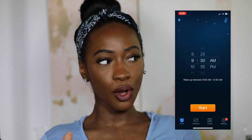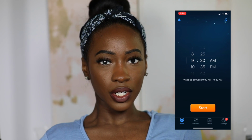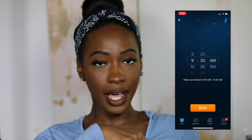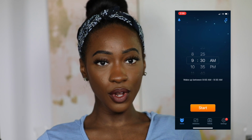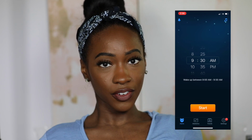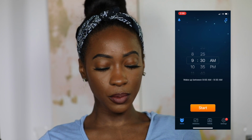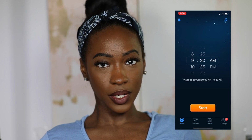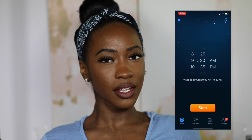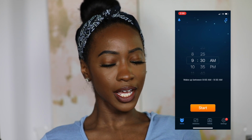But if you know you don't want to wake up earlier than 9:30, don't set it for 9:30 because this is going to wake you up between 9 a.m. and 9:30. So if you know you would rather wake up between 9:30 and 10, set it for 10 because then it'll wake you up between that time, if that's making sense. You see where it says wake up between? I didn't notice that the first time that I used this app, so I set it for 8:30 and it woke me up at like 7:59. And I was just like, what is going on right now?